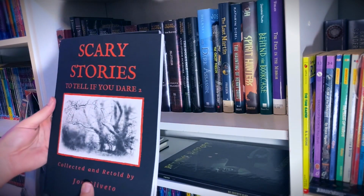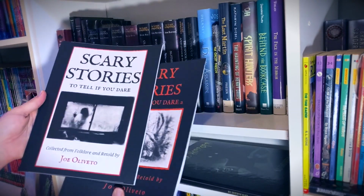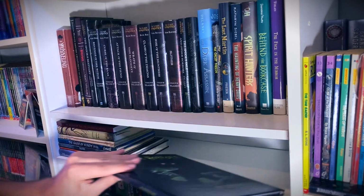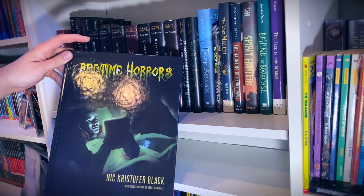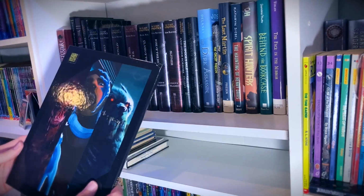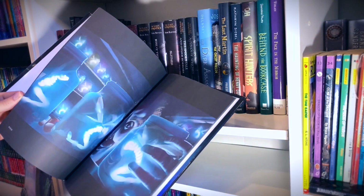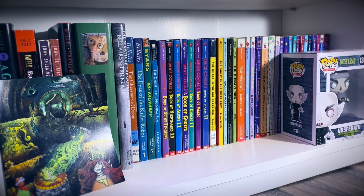Next we have some Scary Stories to Tell in the Dark tribute books. So we have Scary Stories to Tell If You Dare and the second book. And we also have Bedtime Horrors for Adults and Young Adults, Volume 1. I don't know if there was a Volume 2 of this. I hope they end up bringing it back for Volume 2 if they haven't already, because this was a really cool anthology. Moving down to the next shelf.